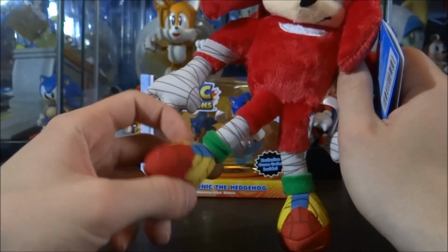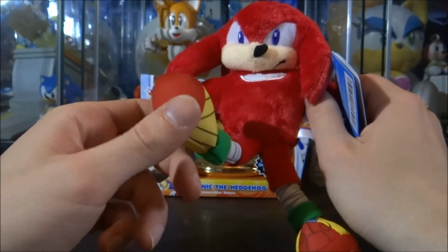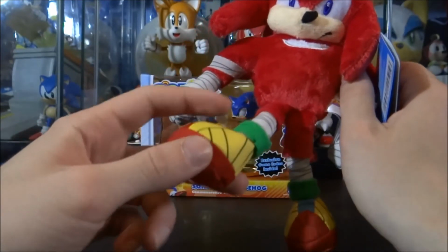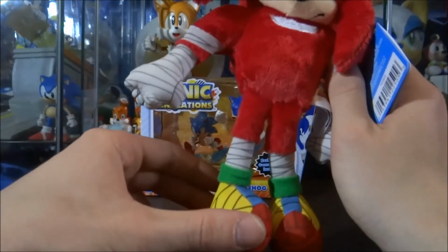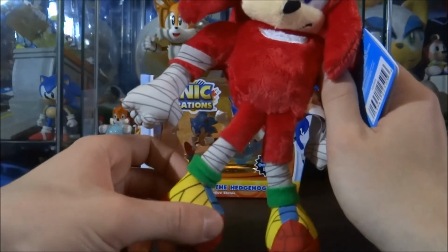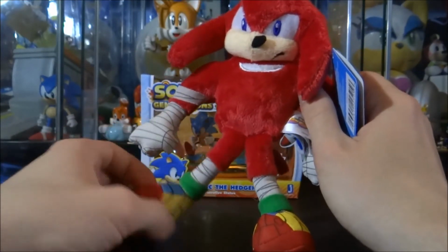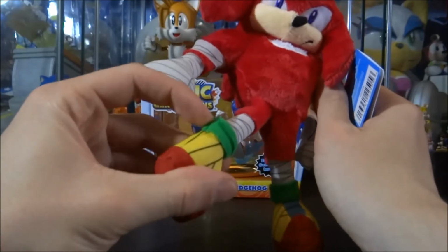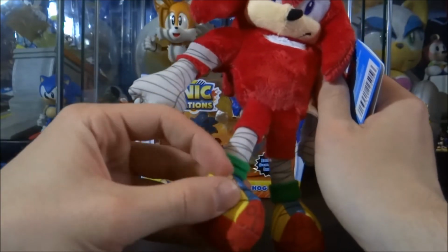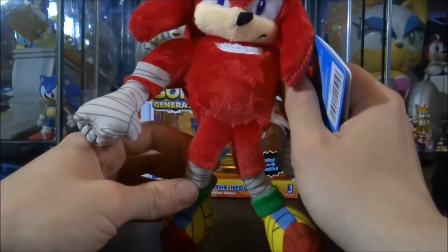Again, it's pretty interesting seeing his shoes like this, because I'm usually always used to seeing Knuckles with grey parts on his shoes, so it's pretty strange seeing it mostly all red with the exception of the yellow part and blue at the top. He's a very red looking plush, pretty much all over. The green parts around his ankles, they're only stitched at the back there, so you've got a little bit of movement there. You've got his bandages or sports tape around his ankles going halfway up his legs.